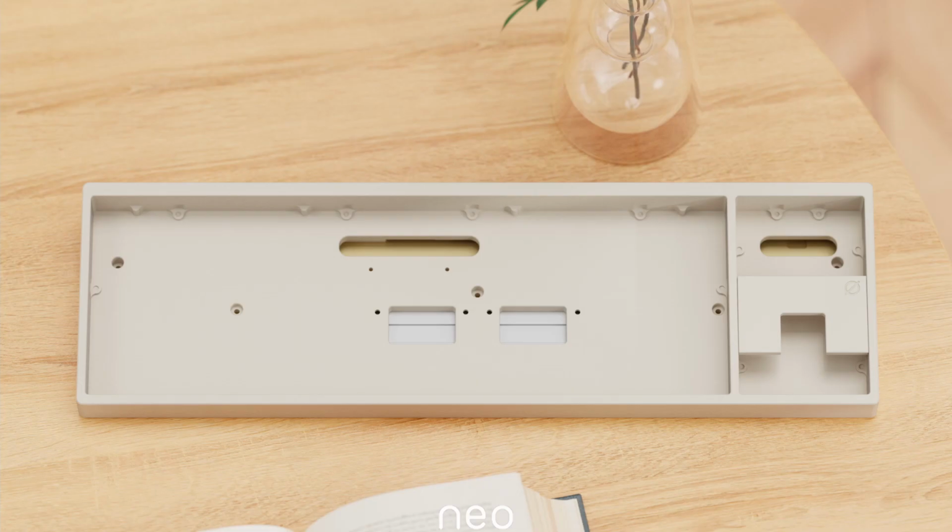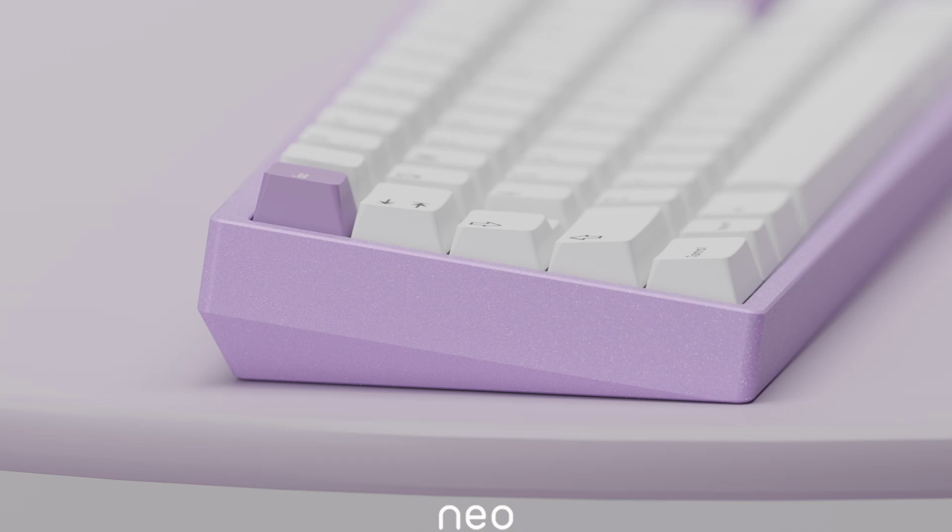Like the Neo 65, the Neo 70 is quite simplistic in design without much flair, but it is a good looking keyboard at a great price, with prices starting at $80. That price is only achievable with the cheapest configuration with a plateless solder build, so I think for most people, you're probably going to end up with a config around $120.